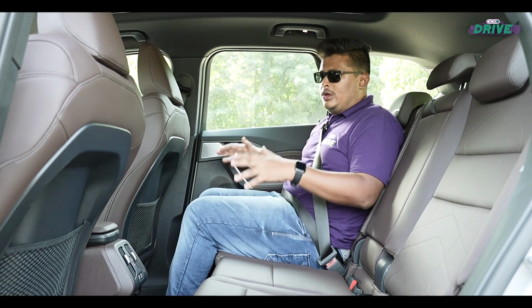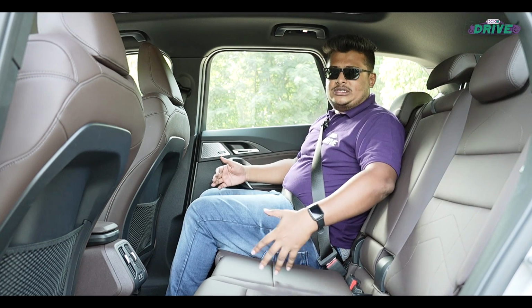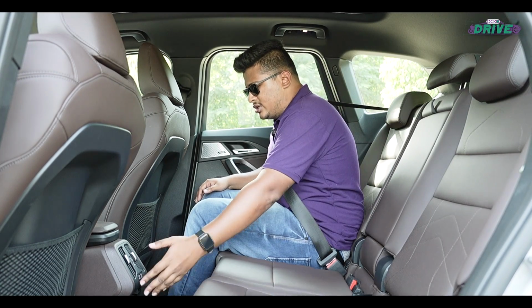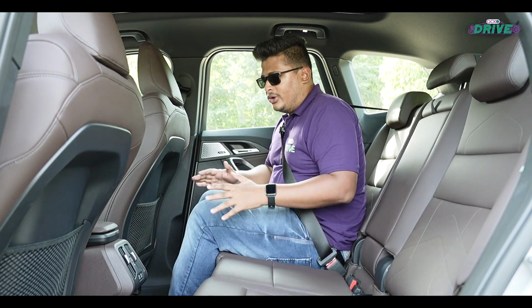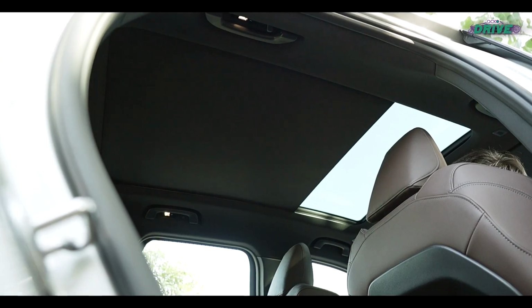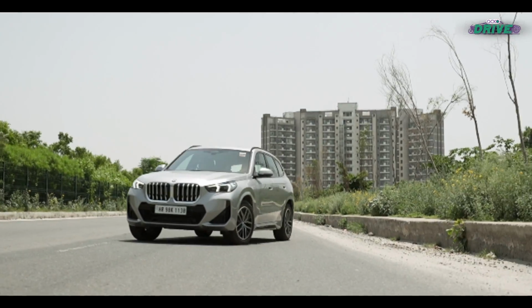And there's so much room for the rear passengers. I mean, even 3 passengers can comfortably sit here. Obviously, the center seat has to be for a child or a small kid, because this transmission tunnel is going to hamper the space for the feet. But that's still okay. There's still enough room for him and other passengers. But all that space is kind of irrelevant if you don't have a massive panoramic sunroof, which fortunately the X1 now gets.